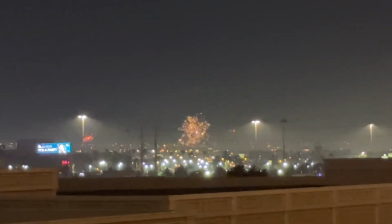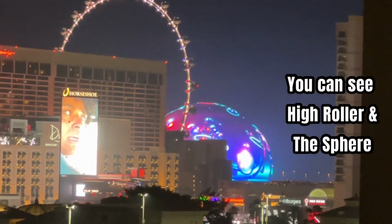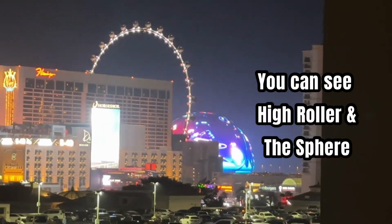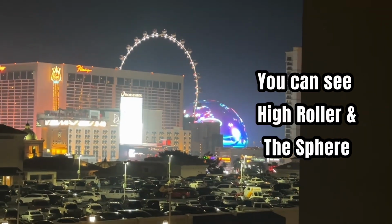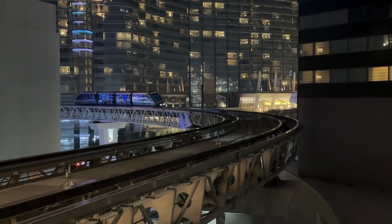You also get a pretty good view of the High Roller and the Sphere from up here too, so I just think it's way better than dealing with all the crowds in the street. We had a really early morning for the next day, so we decided to just head back to Excalibur.